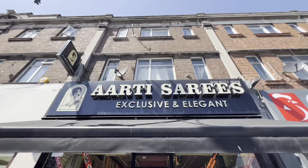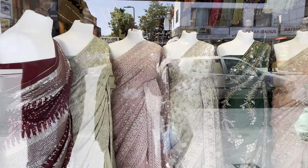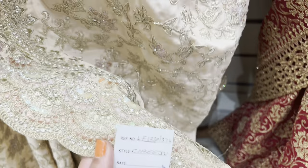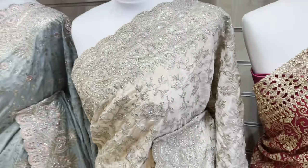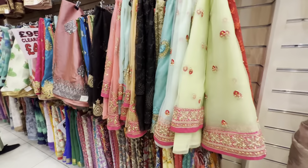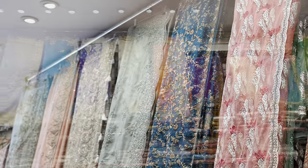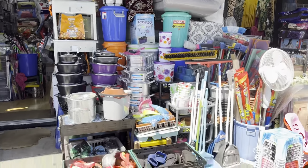Well, this shop has my name on it. Aarti Sarees. These sarees, and even their designs are really nice. All these pastel shades. Look at all these sarees. Is this for £24? Wow. More household stuff.